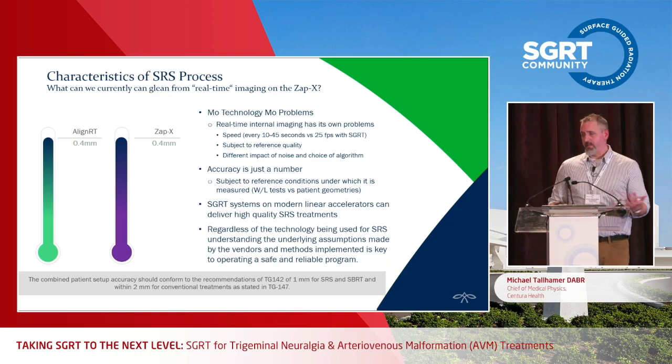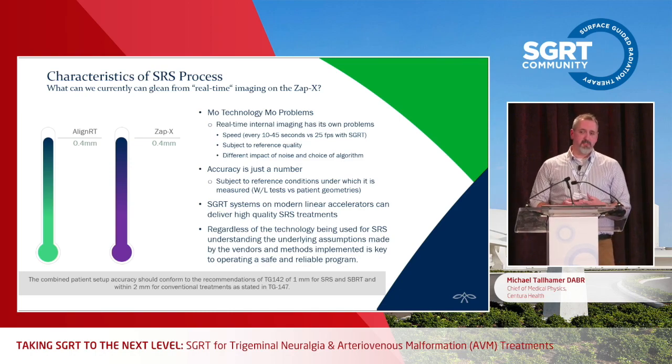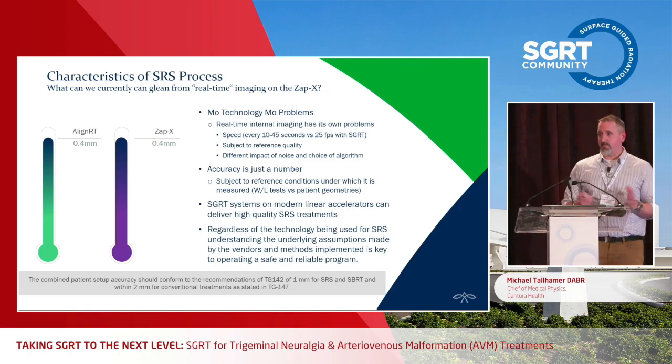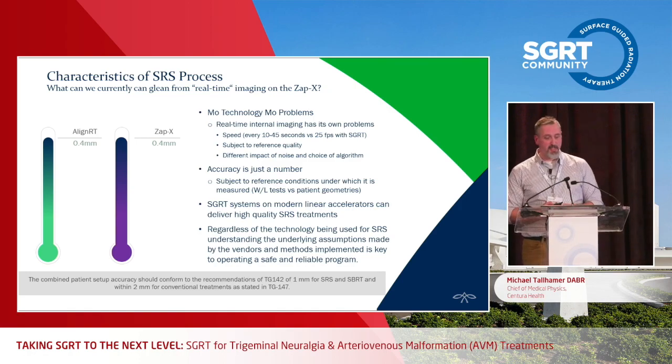Accuracy is just a number, depends on how you measure it as the physicist. You'll learn that, you go through, you measure on a Winston-Lutz phantom, you can get things really, really tight. Never treated a Winston-Lutz phantom for trigeminal neuralgia, but I bet you I could crush it. And so that's the one that I'm really confident on. Live patients, you have to actually take into account the things that are actually happening.